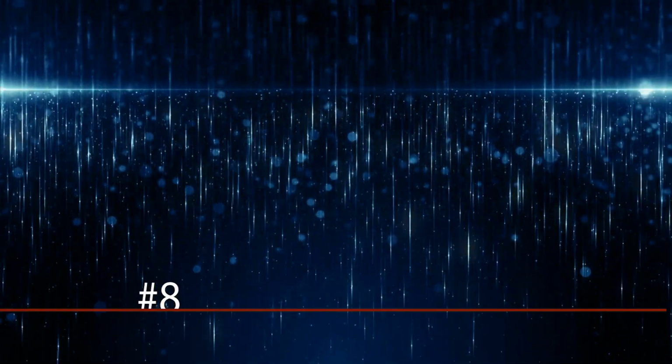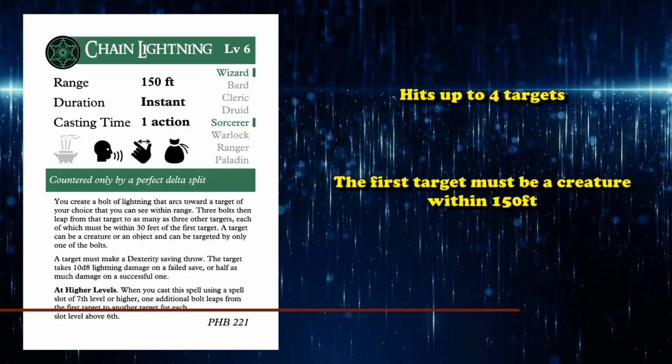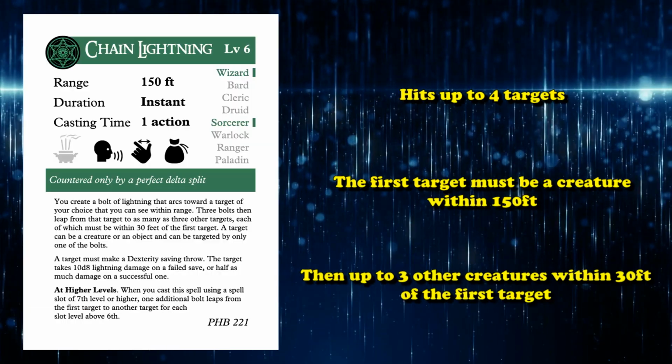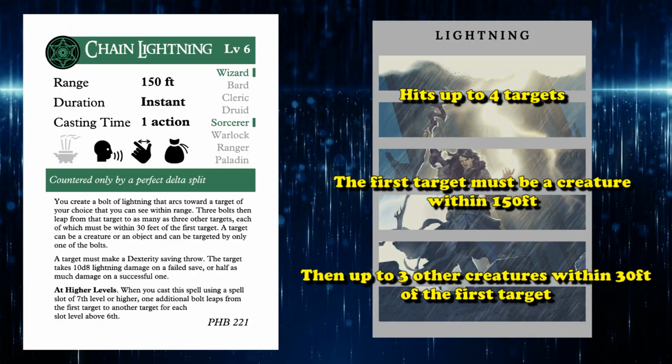And at number 8, we have Chain Lightning. This is a spell which can hit a total of 4 targets, 1 creature of your choice within 150 feet, as well as 3 others that are within 30 feet of the first target. A Chain Lightning deals an average of 45 damage to each target.